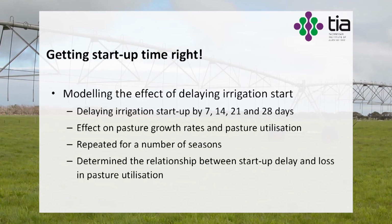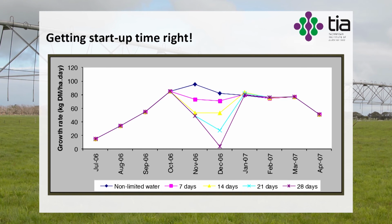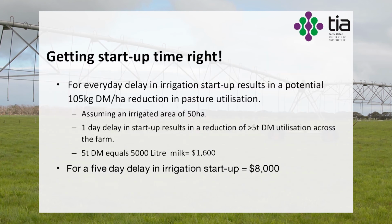James also stressed the value of getting your irrigation start date right. Using historic data from Richard Rawnsley and Mark Freeman that modelled delaying irrigation startup by 7, 14, 21 and 28 days, James explained that the pasture utilisation was found to reduce steadily with each day of delay. At 5 days delay, pasture utilised is reduced by 525 kilos of dry matter per hectare, and at 28 days, 2,940 kilograms of dry matter per hectare. For each day delay, approximately 5 tonne is lost, and over a 50 hectare pivot at $200 per tonne, this is $1,000 per day. Or, if equating that to milk, 5 tonnes of dry matter to 5,000 litres of milk at 33 cents per litre is $1,600.